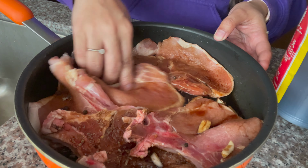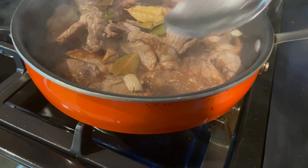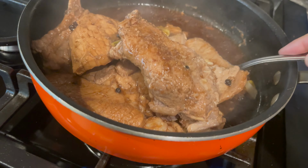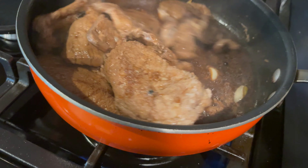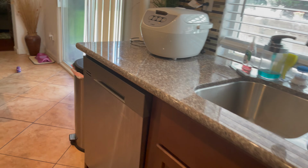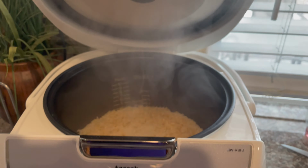A few moments later. Okay, so now it's been marinated for 30 minutes. I'm gonna wait for it to boil before I stir it. Okay, so now it's boiling, so we can stir it now. It's done. Let's see. Ooh, hot. Yay. Wait 5 more minutes and then I will fry it.